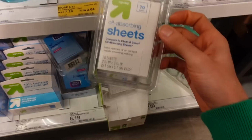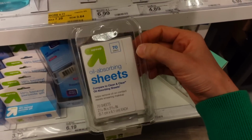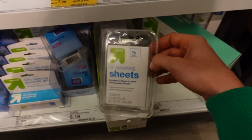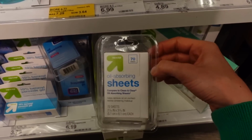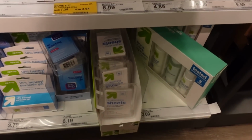These oil absorbing sheets are good for degreasing the surface of the skin, although be mindful that if you are using these throughout the day, it's possible it's removing some of your sunscreen. So if it's a sunny day and you're outdoors a lot, just be aware that you could be removing some protection.